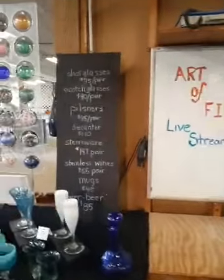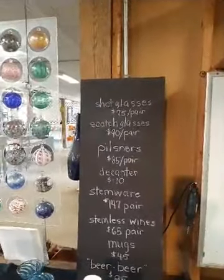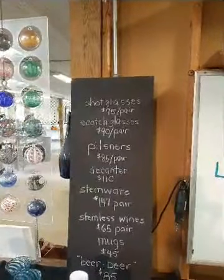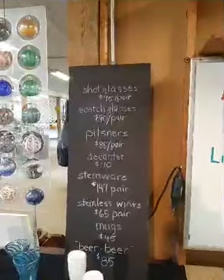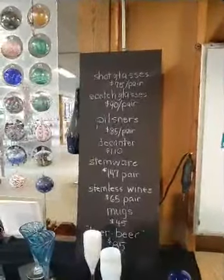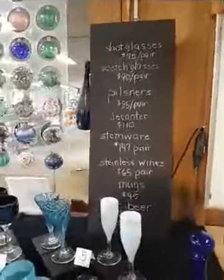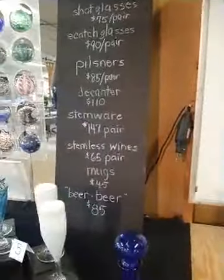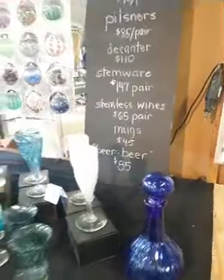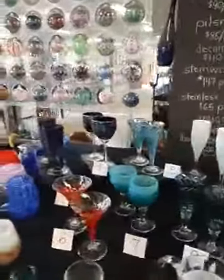Here we have the prices on the vessels and pieces that we have on display. I'll run through those real quickly. Shot glasses are $75 a pair, scotch glasses $90 a pair, pilsners $85 a pair, decanters $110, stemware $147 a pair, stemless wine $65 a pair, mugs $45, and the beer mug $85. And a quick review of what they are. We've got to put a name with a face, right?